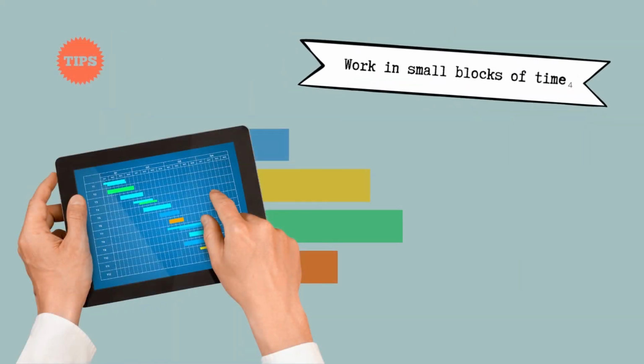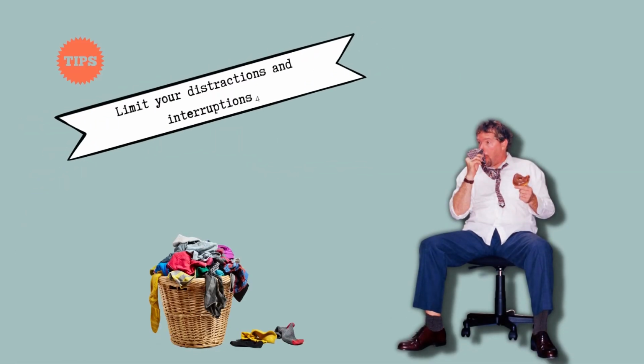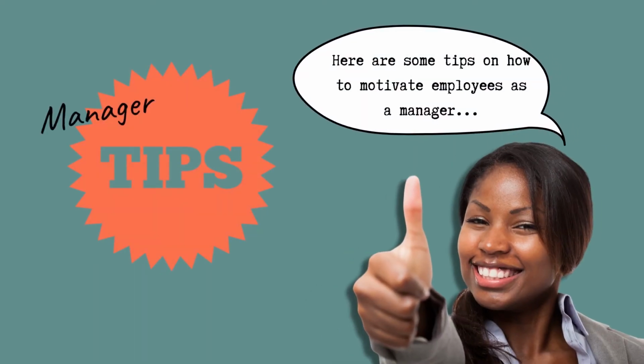Tip number 3, work in small blocks of time. You'll be less likely to procrastinate when you've given yourself a tight deadline. 4, limit your distractions and interruptions. 5, reward yourself. Here are 6 tips on how to motivate employees as a manager.